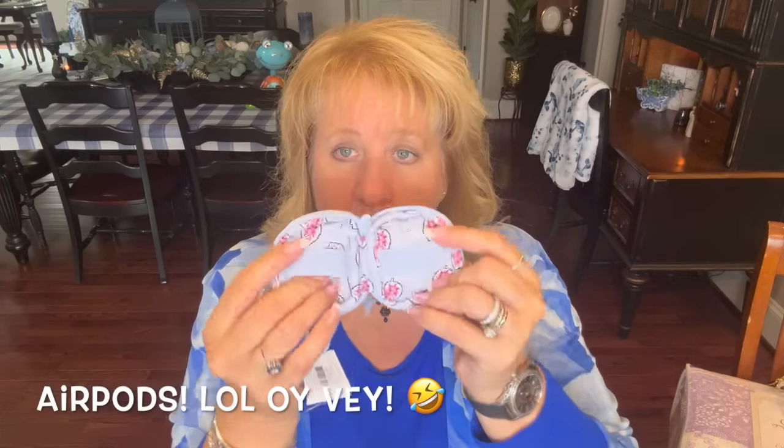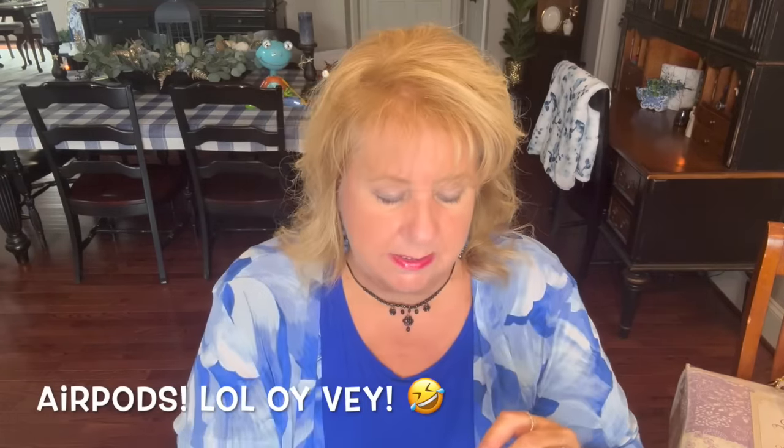Anyway, I got one more little ear pods bag, but this one is designed to hold two, I believe, and maybe the cord that goes with them to charge them. So this is really cute. So I got this too.